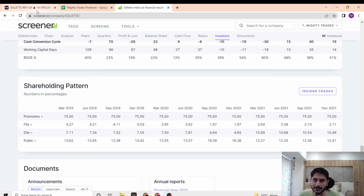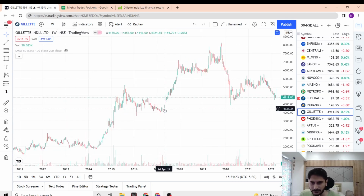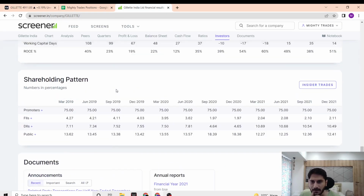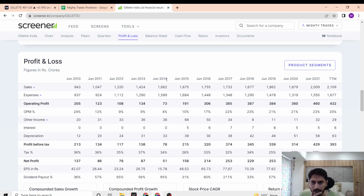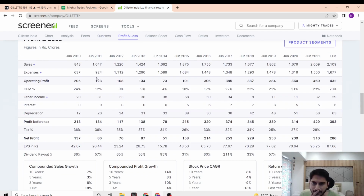So I think this is a good time for long-term investors to get in, because if we look at the fundamentals of the company back in 2015, so let's see in March 2015 how the company was. Profit and loss here. Okay, they seem to be reporting June to June. Don't understand why, but okay, let's see June 2015.